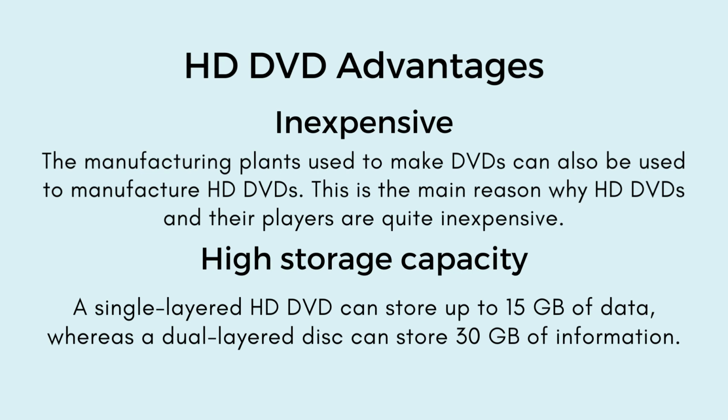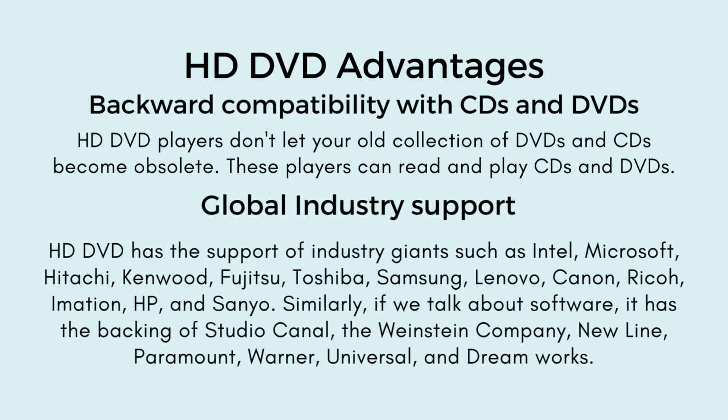HD DVD advantages. The manufacturing plants used to make DVDs can also be used to manufacture HD DVDs. This is the main reason why HD DVDs and their players are quite inexpensive. High storage capacity: a single-layered HD DVD can store up to 15 gigabytes of data, whereas a dual-layered disc can store 30 GB of information. Backward compatibility with CDs and DVDs: HD-DVD players don't let your old collection of DVDs and CDs become obsolete. These players can read and play CDs and DVDs.